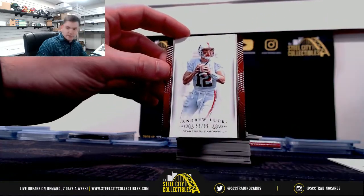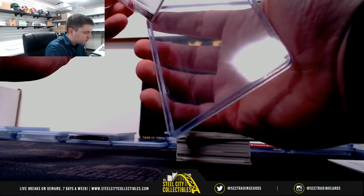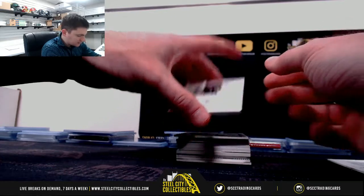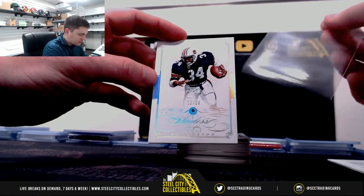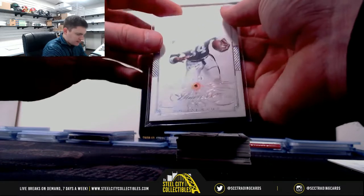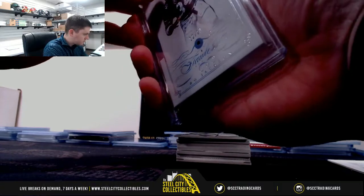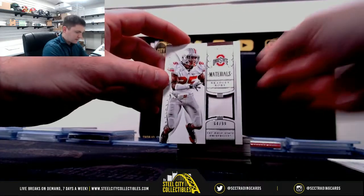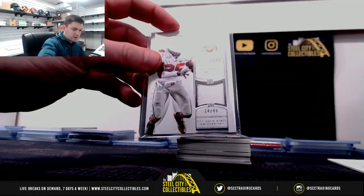Andrew Luck, 53 of 99, 3. It's a nice one from Flawless, Bo Jackson with the diamond. 12 of 20, so 2. Bo Jackson diamond. Bradley Roby, 64 of 99. It's going to 4.